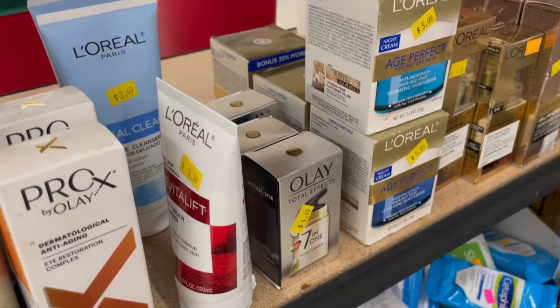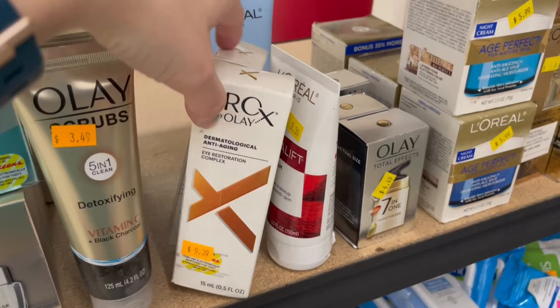If you ever see Pro-X Olay products, you need to stop and scan them. They're not all worth money, but the majority are. I paid $10 for these and sold them for $60 each.